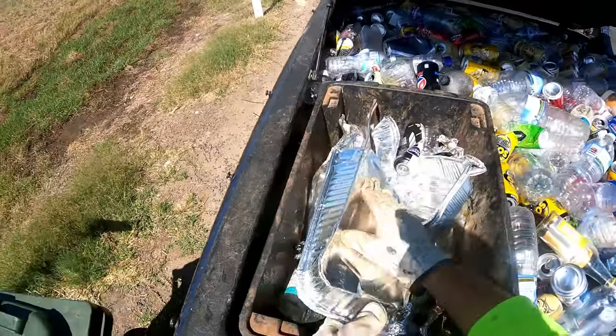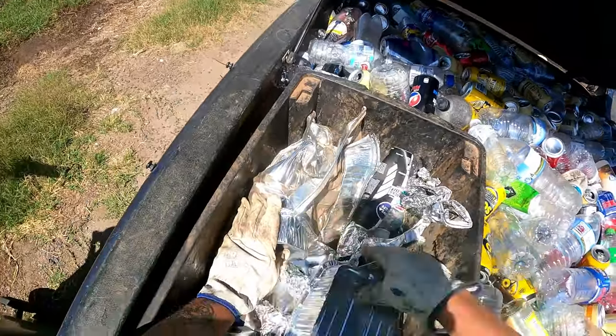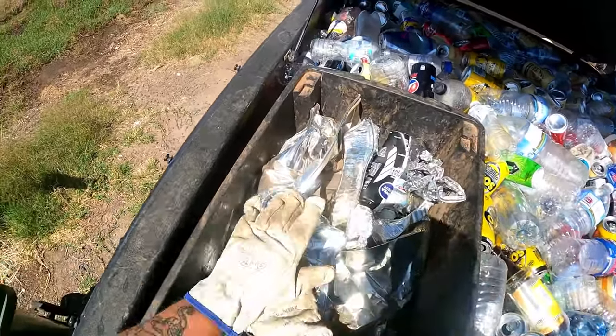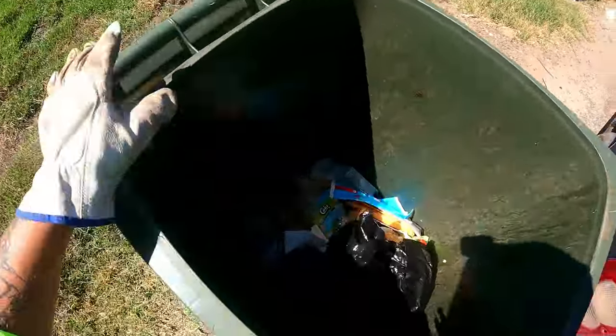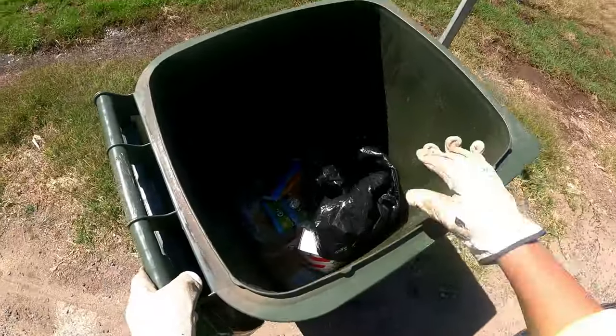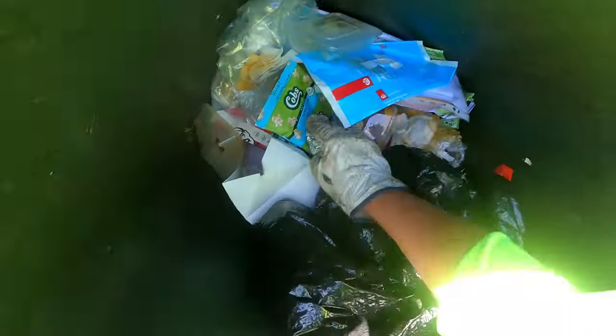Wind's getting strong. It's nice, actually. Nice and cool. Unless it's playing havoc with my bottles and stuff. Yet. Oh, I did pick up a label, so we'll pick up that. Bit of alfoil there.